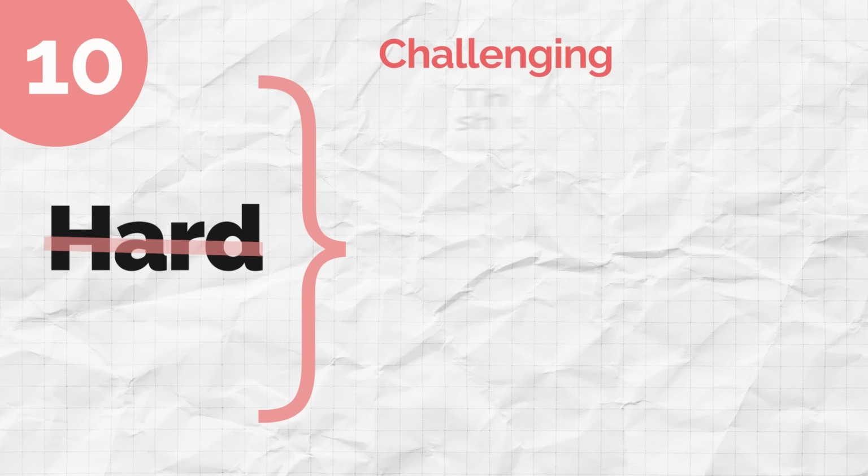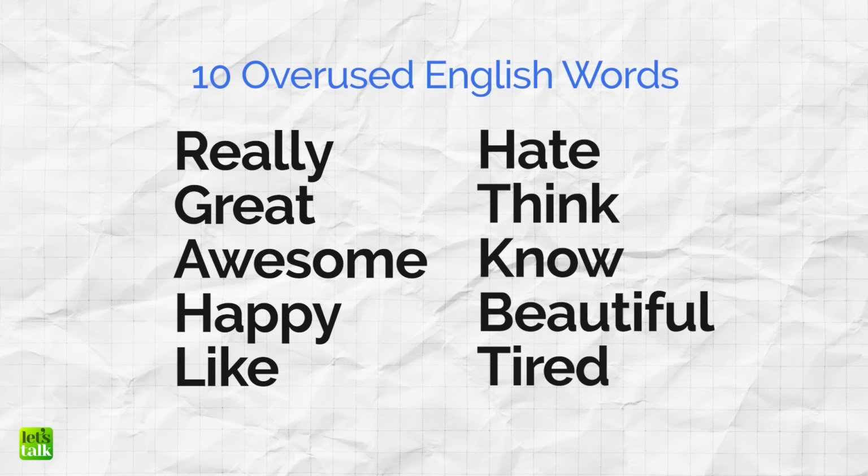This is part 2 in this lesson series. Now, these English words are quite basic. There's nothing wrong with using them, but they are quite overused in spoken and written English. These words are fine to use at the beginner English level, but if you want to advance your English and speak fluently, you must learn alternatives to these English words.